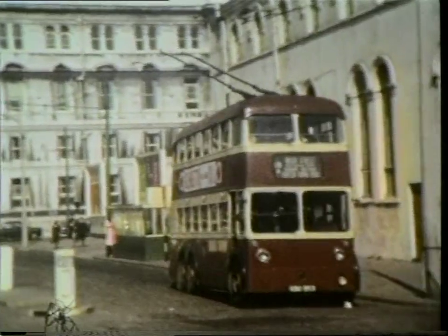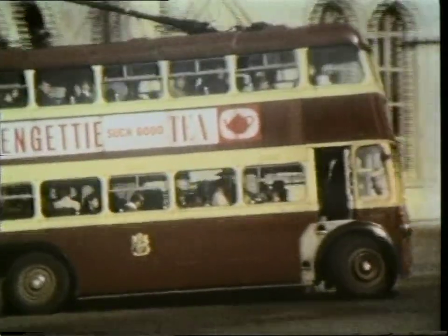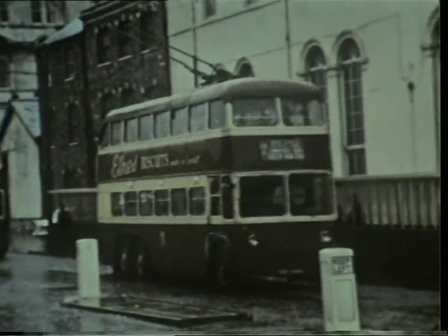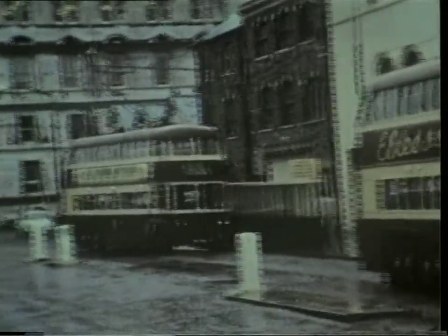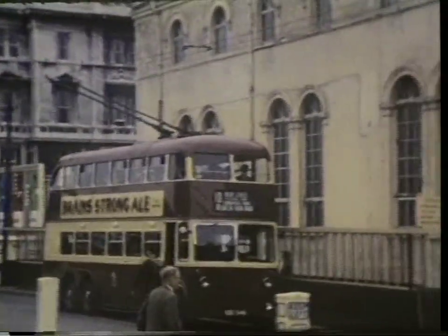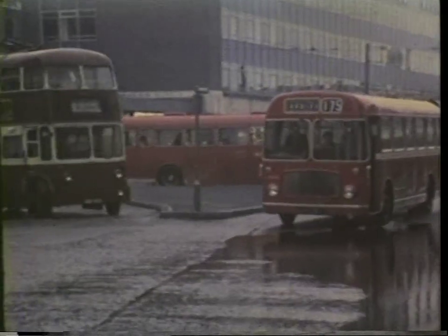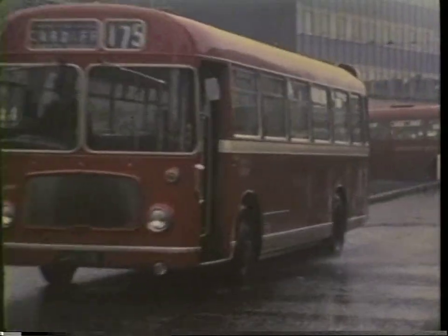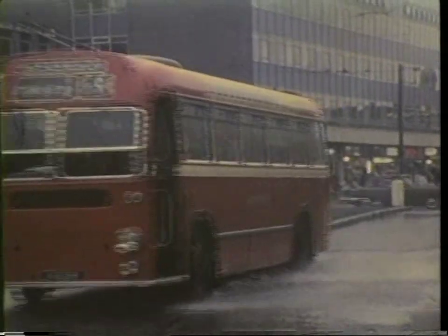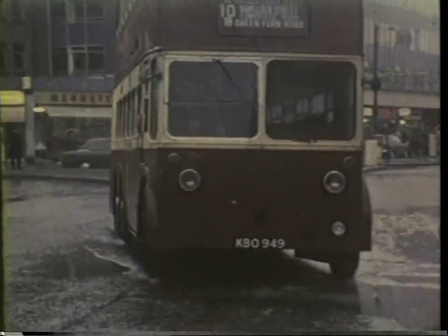To accommodate yet another one-way traffic scheme, the terminal arrangements for the Ely routes were reversed. Since their inauguration, the 10As and Bs had looped by way of Park, Havelock and Westgate streets. However, as from the 26th of November 1967, they now came right down Westgate Street to turn towards a new loading point outside the Thompson newspaper offices on the west side of Havelock Street.